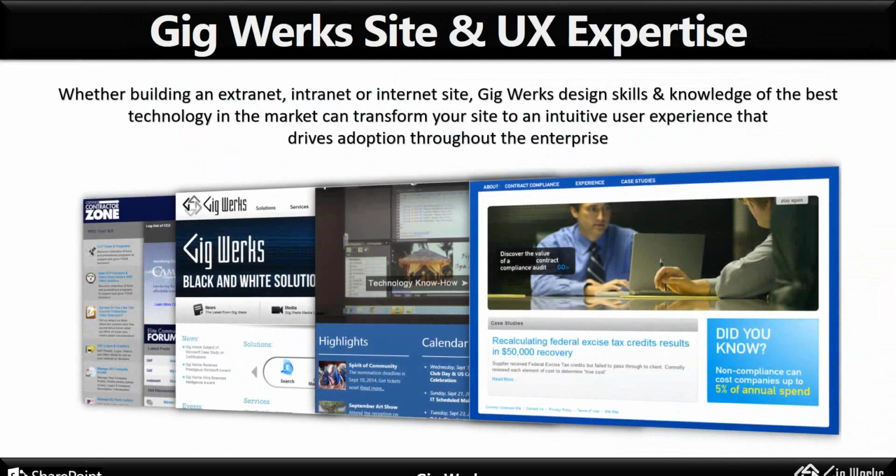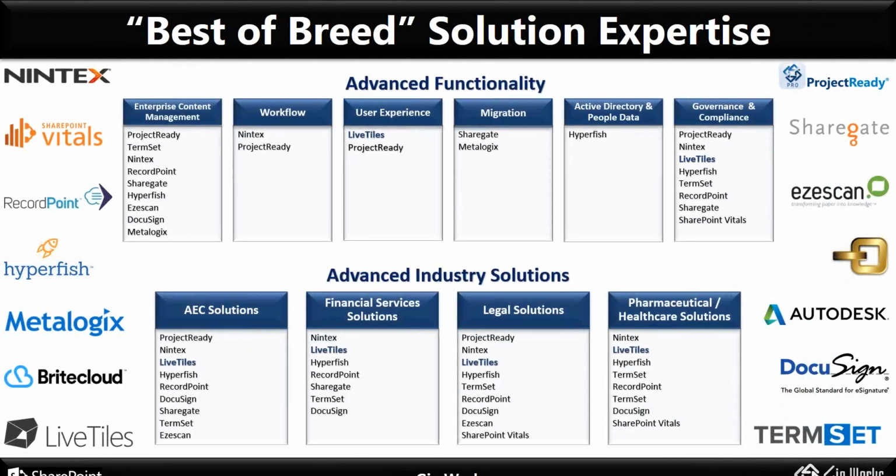And so if you're going to transform that intranet, we've been doing this for a long time. We've assisted a number of our clients in terms of that design and feel. But one of the things, and I'll get to this in the next slide, is to understand the role of ISVs and why the best of breed is really something to lead with.